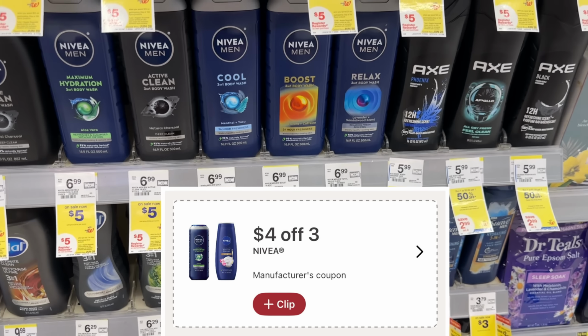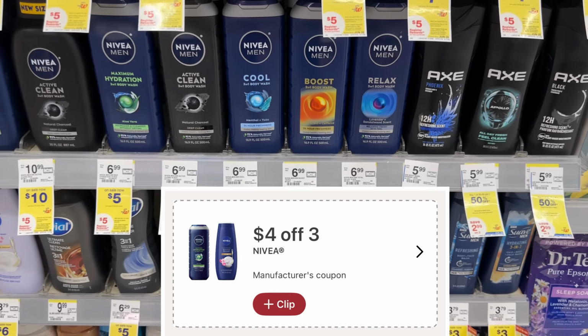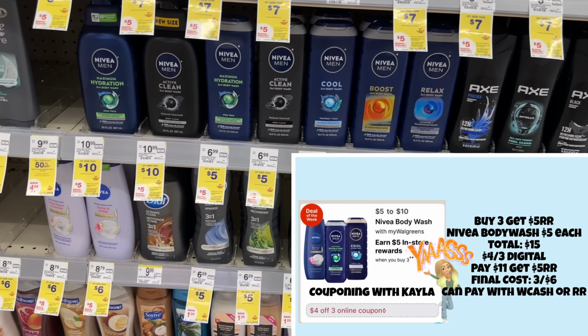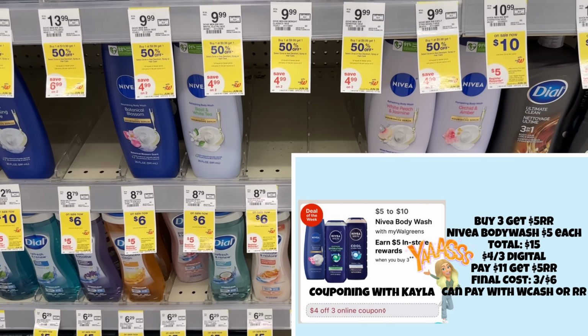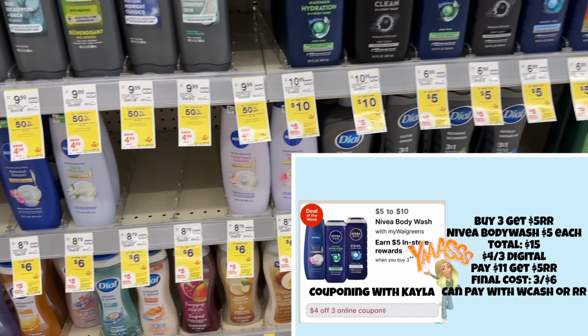The women's one is actually $6, so it's going to cost you more if you get the women's one. But if you're grabbing 3 of the Nivea body wash in the store, it's $15. Use a $4 off 3 digital. You would pay $11 and get a $5 register reward, making it 3 for $6, or it'd be 3 for $9 if you're grabbing the women's one at $6 each.